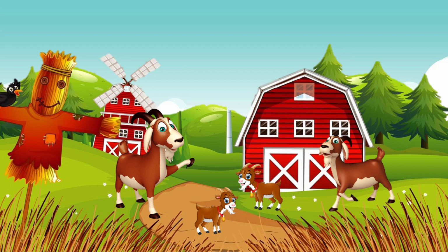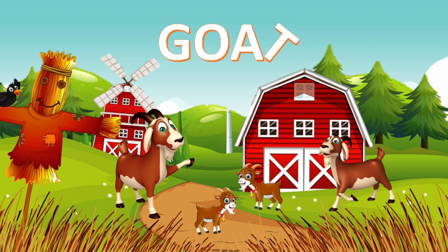Bonnie and Willow, do you see all the goats? They're excited to see you. Can you spell goats? G, O, A, T, S. Goats.